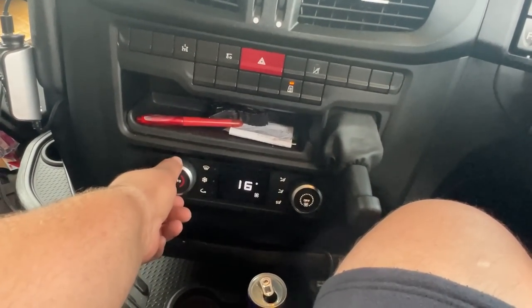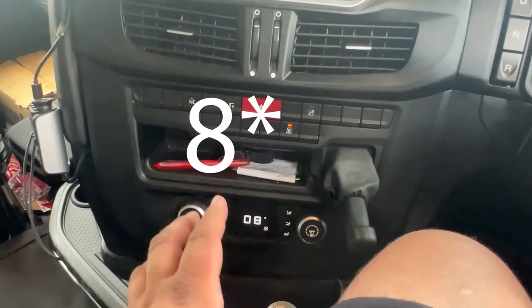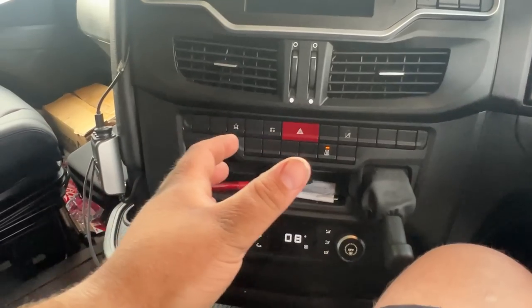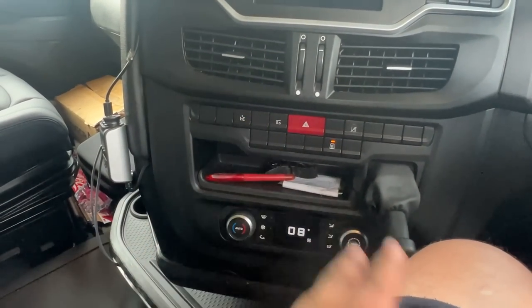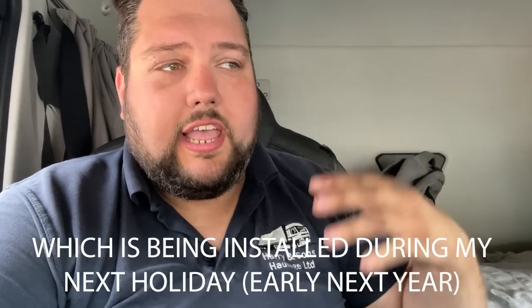The lights will come on, and then I can change the temperature. So obviously I don't want 16, but it goes down all the way to 10 and it starts blowing out cool air. I'll be honest, it hasn't been that great. I haven't felt it that cool. It'd be nice if it went cooler, but I think the only way it's going to get really cool is if you have like a dedicated aircon unit.